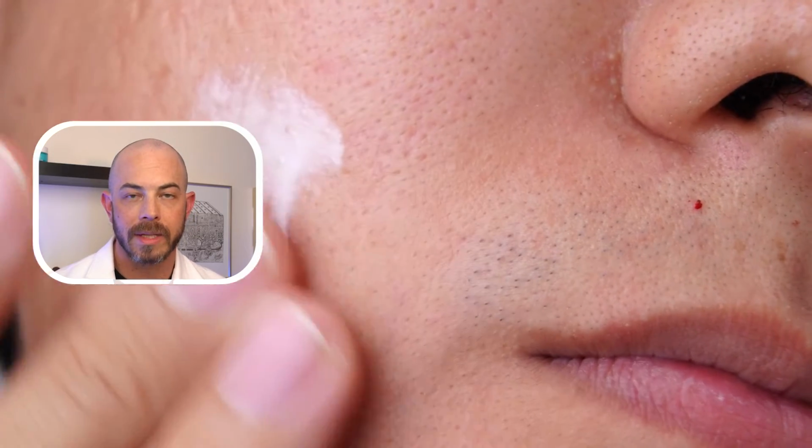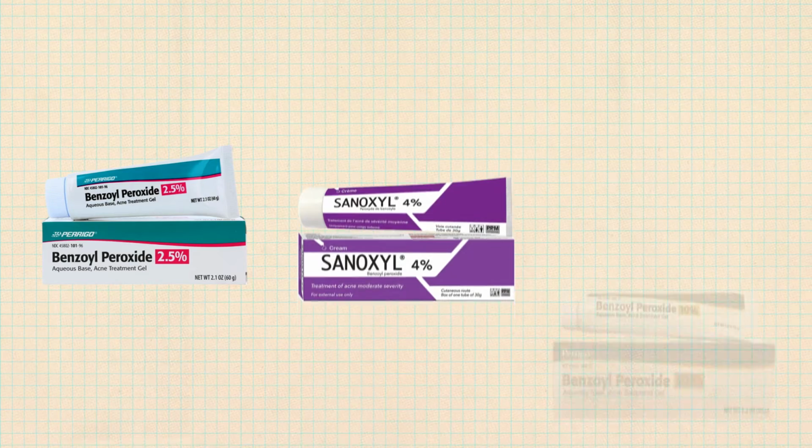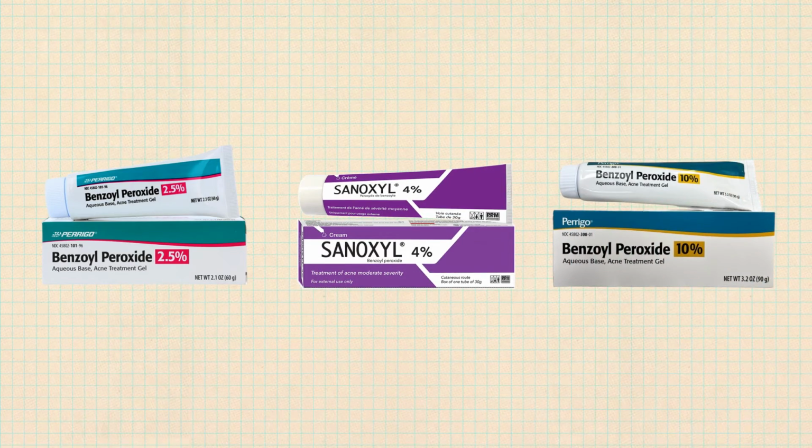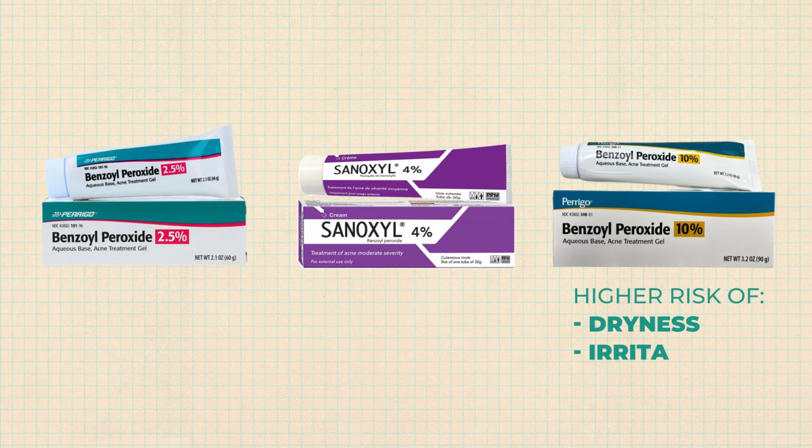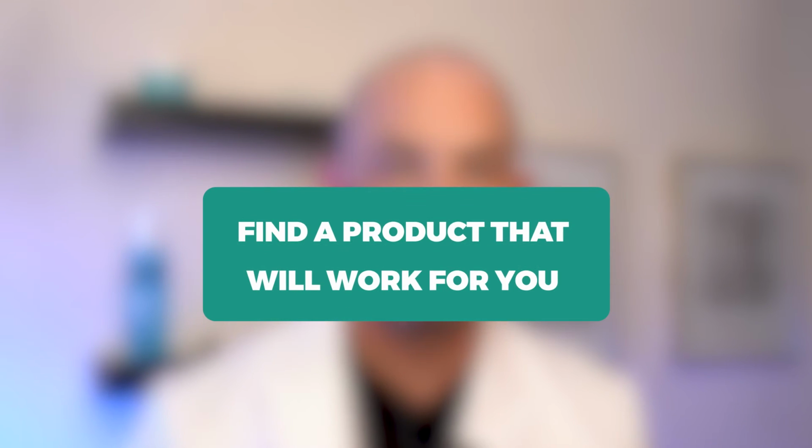If it's a lower percentage, you might be able to tolerate putting that all over the face. Now, the studies have shown that 2.5%, 4%, 10% benzoyl peroxide all tend to work about the same. However, those higher percentages do carry more risk of dryness and irritation. But that isn't the case for everybody, and so you want to find a product that will work for you.